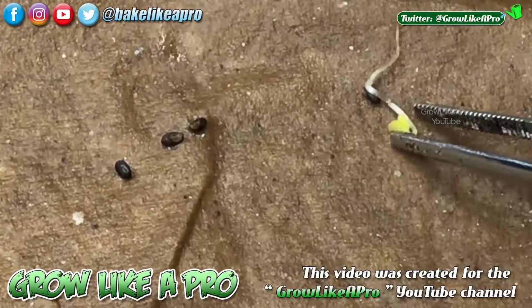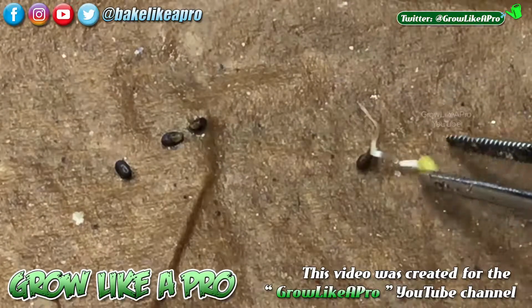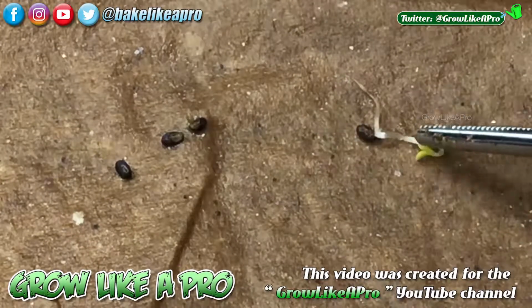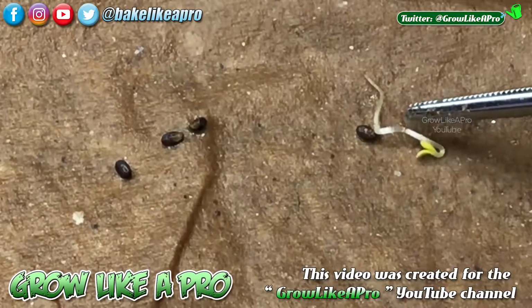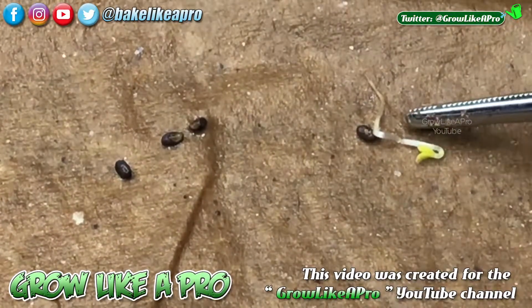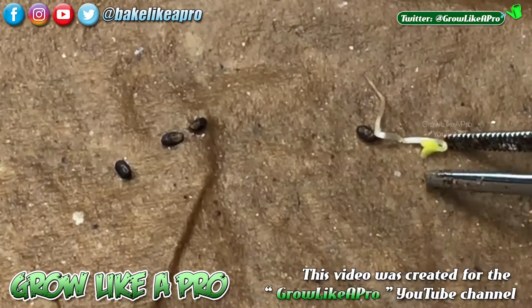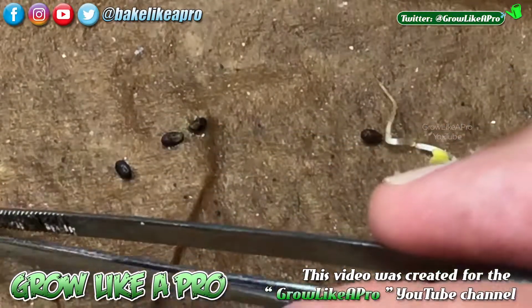And there we have one right there. It has broken out of the seed, and it actually looks a little bit damaged. I might have done that. It's cracked right there on the taproot, right through the middle. But I'm actually going to get this into a Jiffy pellet and see if I can get this one going. But all of these, nothing's happening yet.